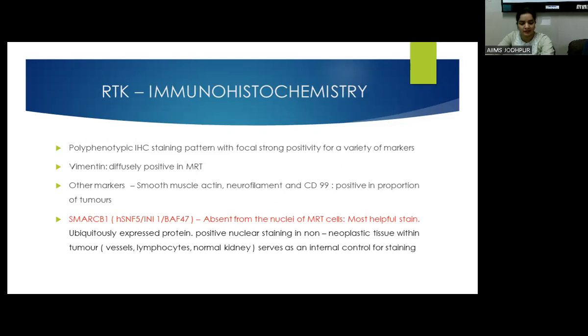It is present in all the tumors of the kidney except the rhabdoid tumor. Okay? These are absent from the nuclei of the rhabdoid tumor cells. This gene is ubiquitously expressed, and there is positive nuclear staining in the non-neoplastic tissue within the tumor, that is the vessels, lymphocytes, and the normal kidney. So it serves as an internal control for the staining.